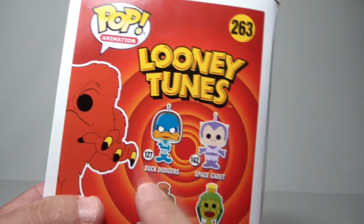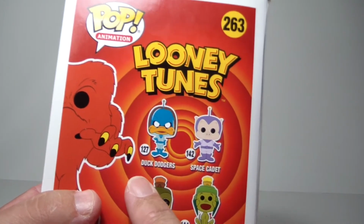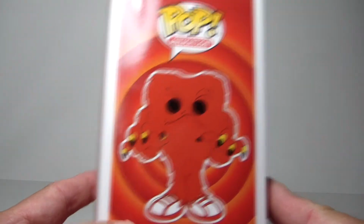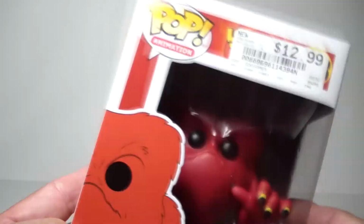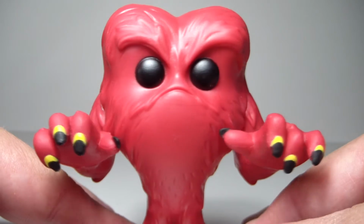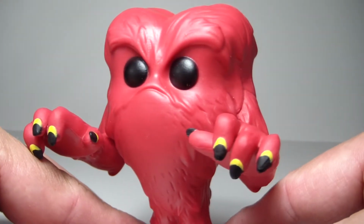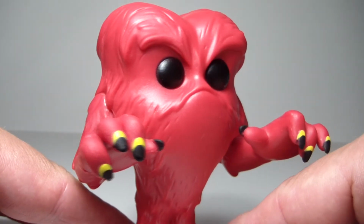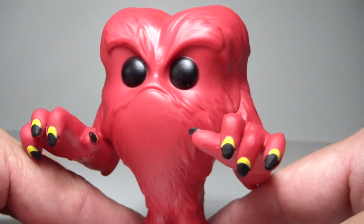But Gossamer has always been one of my favorite monsters ever. And as soon as I saw this, of course, I had to pick him up. And I can't wait to open him up to take a look at him. So here he is, Gossamer, one of the coolest monsters I think ever made. I'm so excited that Funko actually made him into a figure. And obviously, he's just a very large, hairy creature in the Bugs Bunny cartoons.